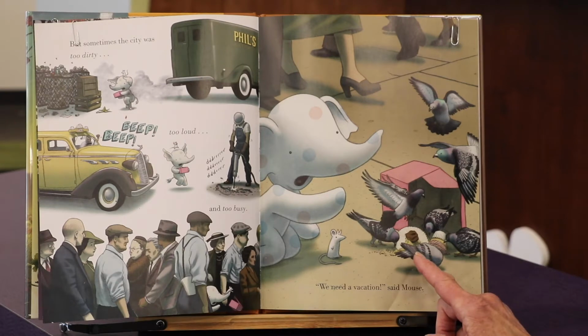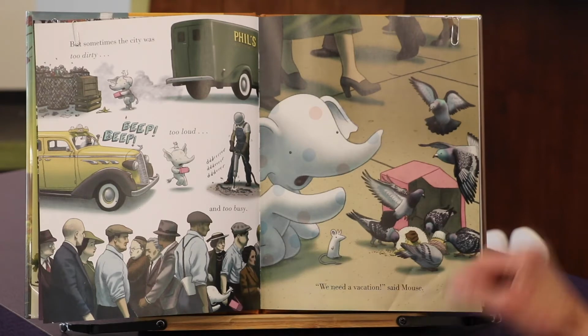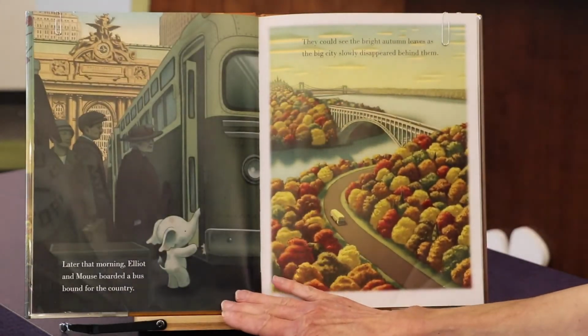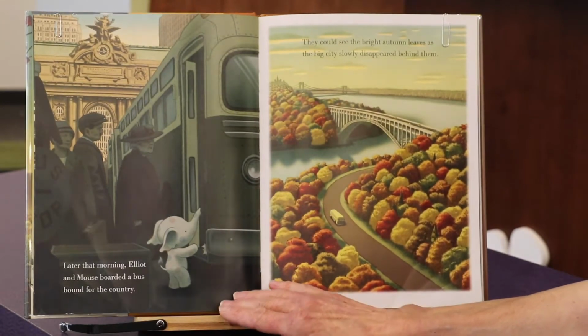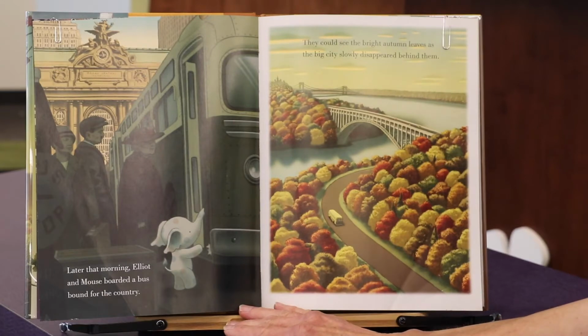Uh-oh. What happened to their cupcake box? Tell us. It spilled and the birds are eating the cupcake. We need a vacation, said Mouse. Later that morning, Elliot and Mouse boarded a bus bound for the country.